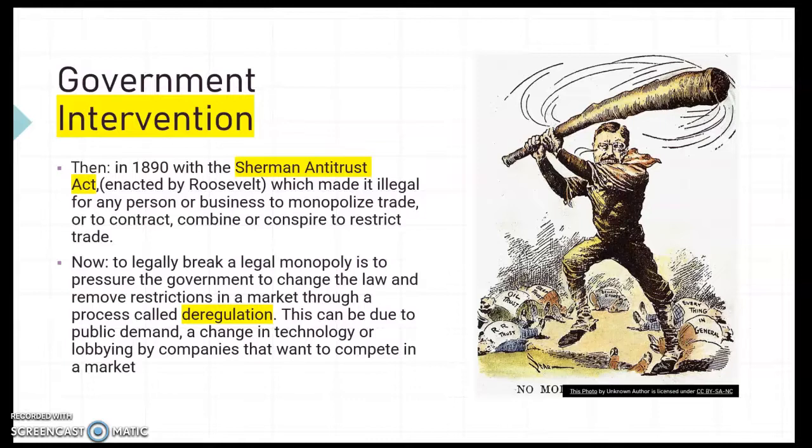Here's the reason we have more than just Apple phones. You have other companies like Google and Galaxy and Samsung that also make phones. Now, in today's modern world, to legally break a legal monopoly is to pressure the government to change the law and remove restrictions in a market through a process called deregulation. This can be due to public demand, a change in technology, or lobbying by companies that want to compete in a market.